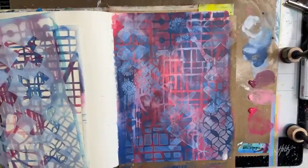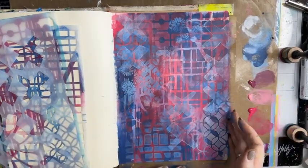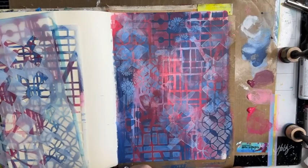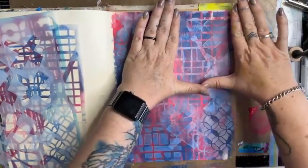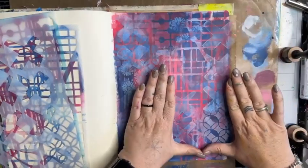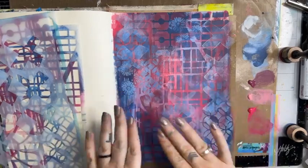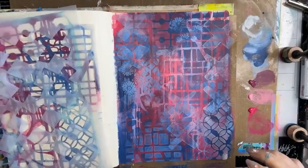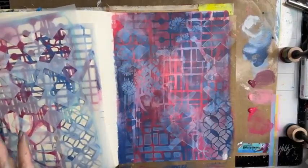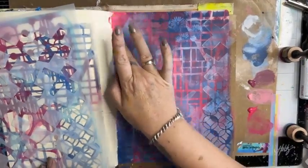There we go. Oh, so those subtle crosses are working quite well. Nothing more than that. Now, I've created an awesome background. So if you were a card maker, you could quite easily make that a nice little card front. You could turn that into a card. If you were a scrapbooker, you can turn this into a scrapbook page. There's so many different things that you can do just by throwing some paint on a page like this and layering up your stencils.